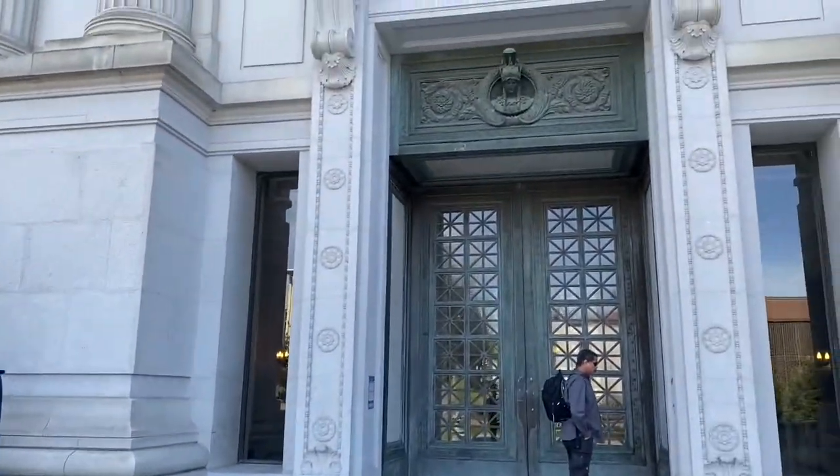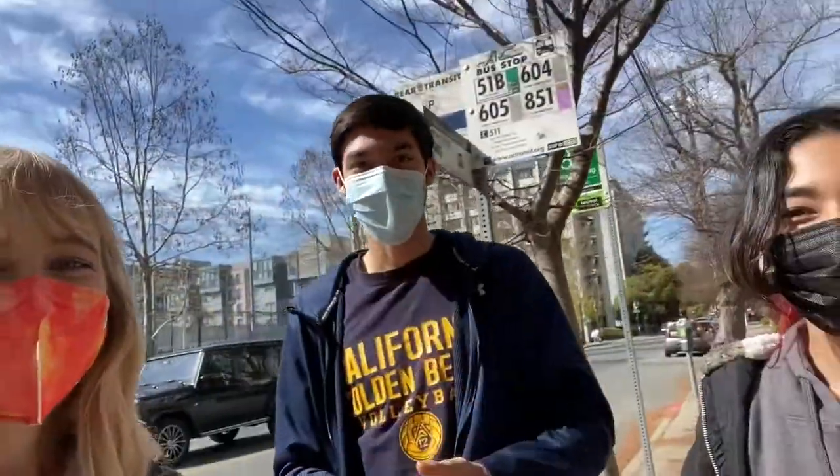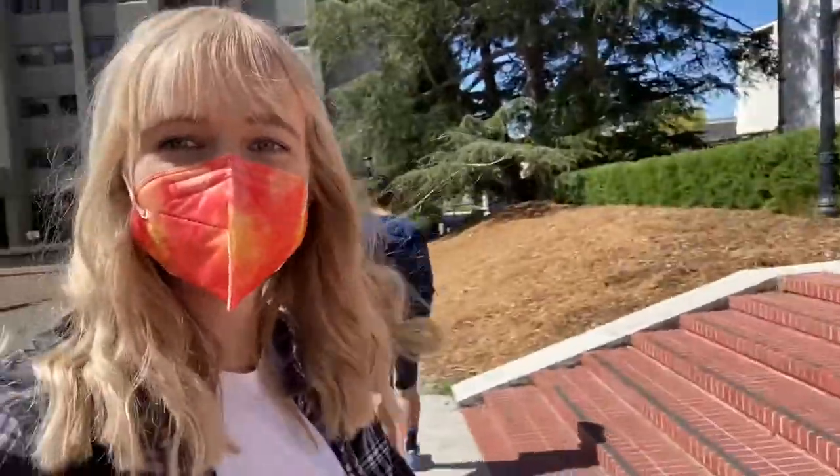I love it! Introduce yourself. Hey, what's up? My name's Alan. I'm a Cal kid. The clock tower plays music every once in a while, which is quite interesting. So it's right there. Super cool. We're just walking around.